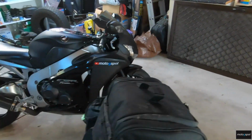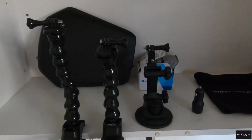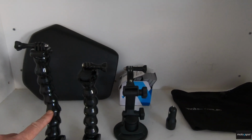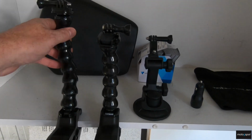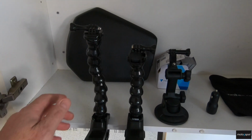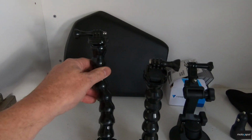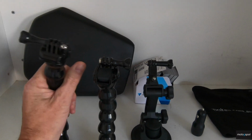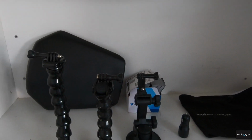Now, as Rob has said in the past, don't go for cheap eBay stuff. Now this one's off eBay for like $20. This is a proper GoPro one, and this one you've probably seen in a couple of last videos, especially on the dirt. The camera just falls down. It's quite flimsy actually. The GoPro one's rock solid, so I'm looking forward to using that one.